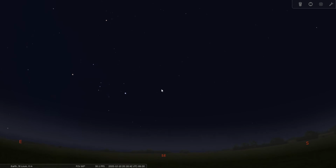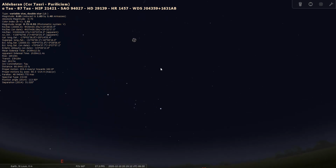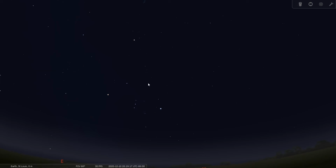So to find Taurus, the easiest way is to find Orion, the hunter. And Orion is obvious by the 3 stars of his belt. If you simply follow those 3 stars generally upward, the first bright star you bump into is Aldebaran. And Aldebaran is also known as Alpha Tauri. So that points you in the direction of Taurus the Bull. That's probably the easiest way to find it.